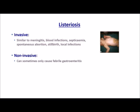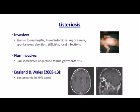Non-invasive, if you're otherwise healthy, not in the vulnerable group, not pregnant, for example, then you might just have a mild feverish sort of gastro symptoms. Unfortunately, in England and Wales at least, most of the listeriosis over this period of 2008 to 13 was the bacteremia. So 80% of it was actually the most serious sort. In the middle of the brain scan, just off to the right, you can see a white patch. That is septic brain. So this is extremely serious. It crosses the meninges, crosses the blood-brain barrier, crosses the placental barrier. This is not your ordinary diarrhea and vomiting organism. This is an absolute killer.